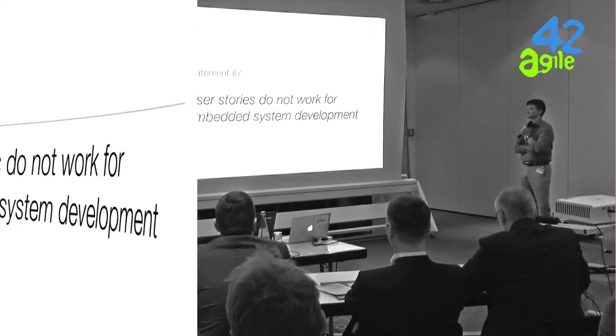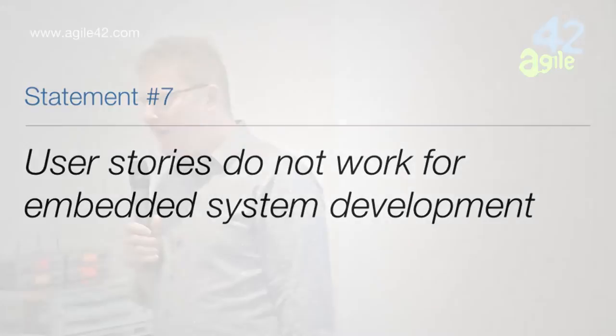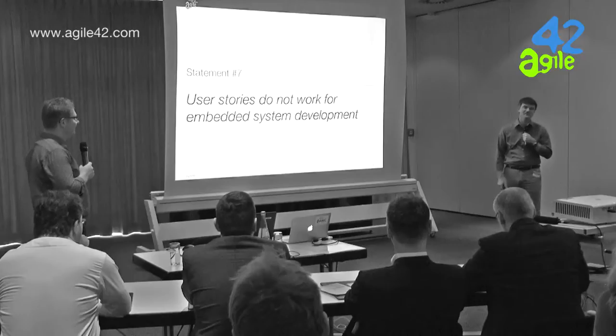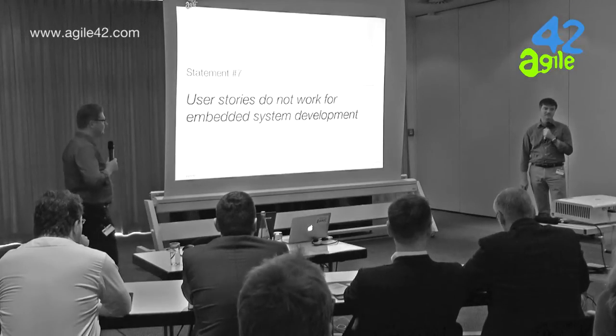And the final one we have collected here is user stories do not work for embedded system development. Should I write a user story like, "As the main board in the product, I would like to be fed with current so that I can work?" Probably not. This is the theme we've already heard about. It's not possible to develop hardware or software components in just 2 week time, okay?